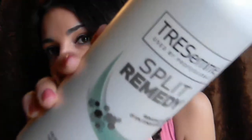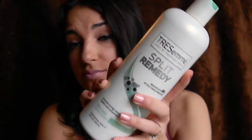And I picked up the Tresemme Split Remedy Split End Conditioner. Looks like this, and I love this. I love the smell of it. The smell of Tresemme stuff gets me to buy it. Like, regardless of if it sucks, if it smells good, I'm gonna buy it. So they gotta make their stuff not smell good because I buy everything.